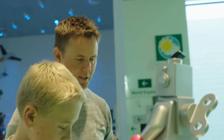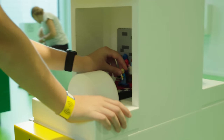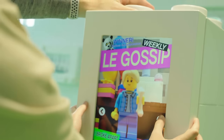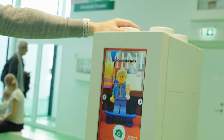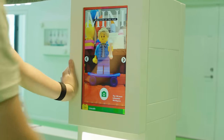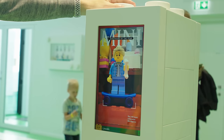All right, Lincoln, you go first, scan your name, put your guy in. Yeah, I gotta make it look good first. Okay. Brick style, sports and fitness. Yes. You wanna be mini? Mini figure of the year. Take your picture. Okay. Oh, now it's focused. Yeah. Oh, that's money.